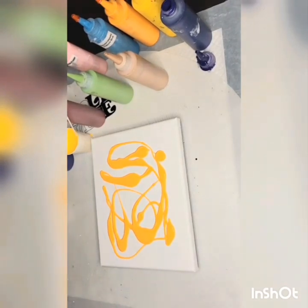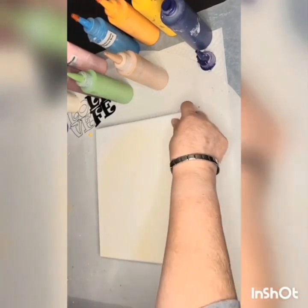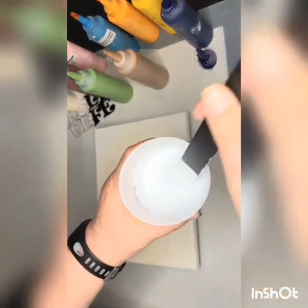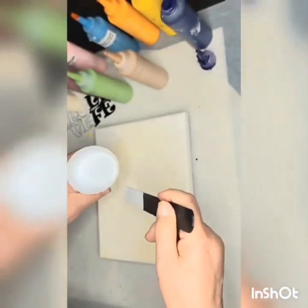Where's my palette? Okay. Let me try this again, guys. I've watched quite a few people do this too. I'm gonna blame it on I just got off of work. Make sure this is still the consistency I want. Yeah, it's water. Okay.